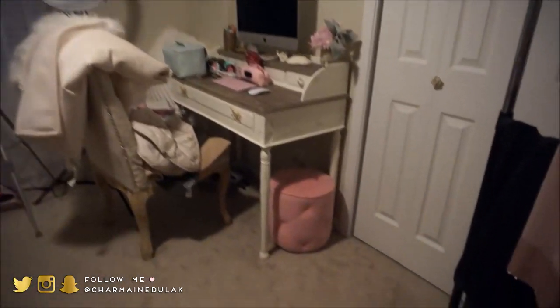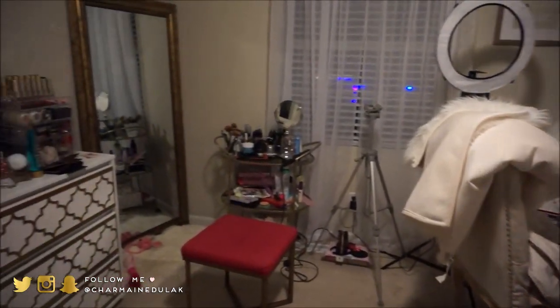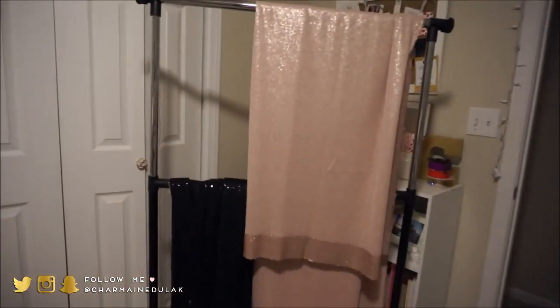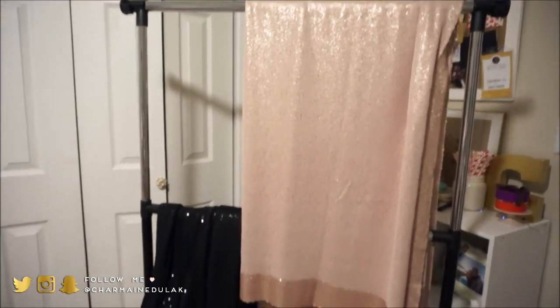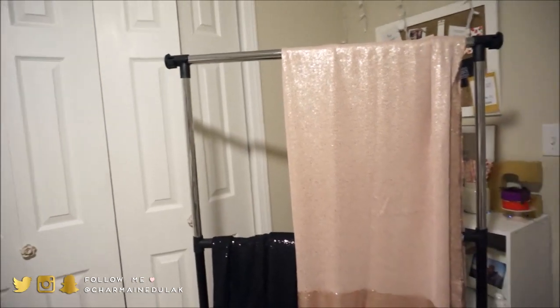So, this is the situation of my room right now. It is so messy. It's ridiculously messy. I was filming a tutorial a while ago and I used these backdrops, which I'm really excited about. This is the back of it, but look at that. It's so pretty. I think the tutorial turned out pretty good. It's going to go up on, I think, Monday, the 21st. So you guys will see it then. This one I used in the video. This one I want to use for a New Year's tutorial, but we'll see.